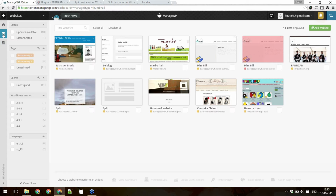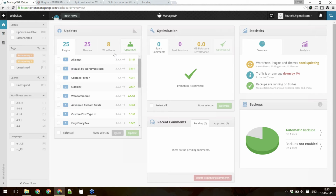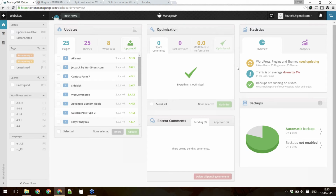What's different? The main difference is that we've invested a lot of time into finding a better user interface. Now, as you can see, there are different ways that you can manage your websites. This screen is similar to the screen that you know from the ManageWP Classic version, where you can see all the updates here, optimization, different statistics, etc., etc.